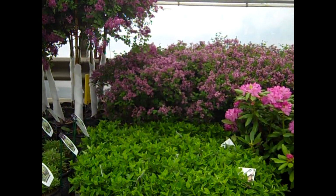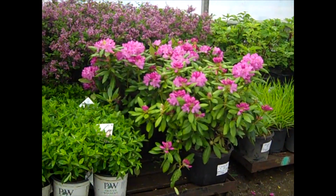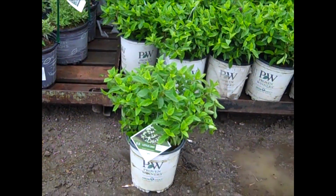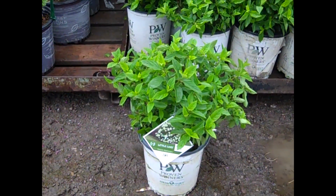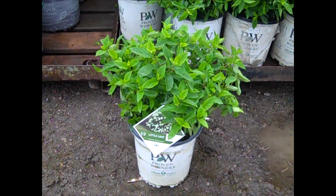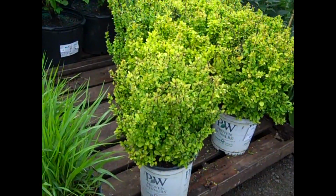Then we have some larger Bloomerangs, and then more of those gorgeous rhododendrons. These are Roseums again. Pulled one of these 2 gallon Little Limes out. They don't have buds just quite yet, but the guys trimmed them back as we talked about earlier in the year, and this is the result. Look at this nice shape to these. Great value on this barberry here. This is a Sunjoy Gold Pillar.